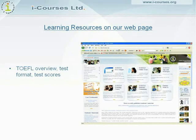Learning resources on our webpage. TOEFL overview, test format, and test scores, where you can get a general idea of the real TOEFL iBT exam. Preparation. You can find a lot of test-taking strategies as well as other resources from our Learning Center. In the student community, which is an online forum, students upload materials and tips to help each other improve TOEFL results.